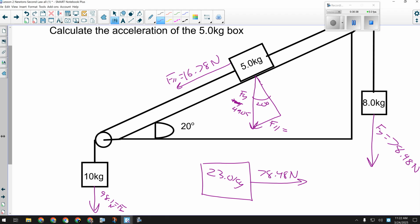The other two forces act together. Because of this pulley, this force is actually pulling the system this way. All right, so I can actually say I've got 16.78 newtons and 98.1 newtons, both acting that direction. Okay, because of the pulleys, they essentially pull in the same direction. That's the tricky part of that question. All right, the second tricky part was remembering to make the total mass of the system 23.